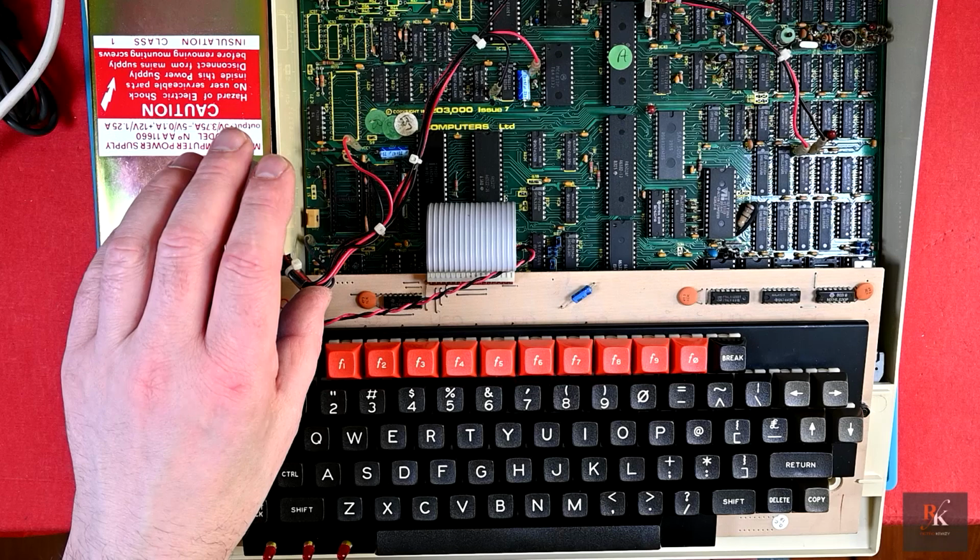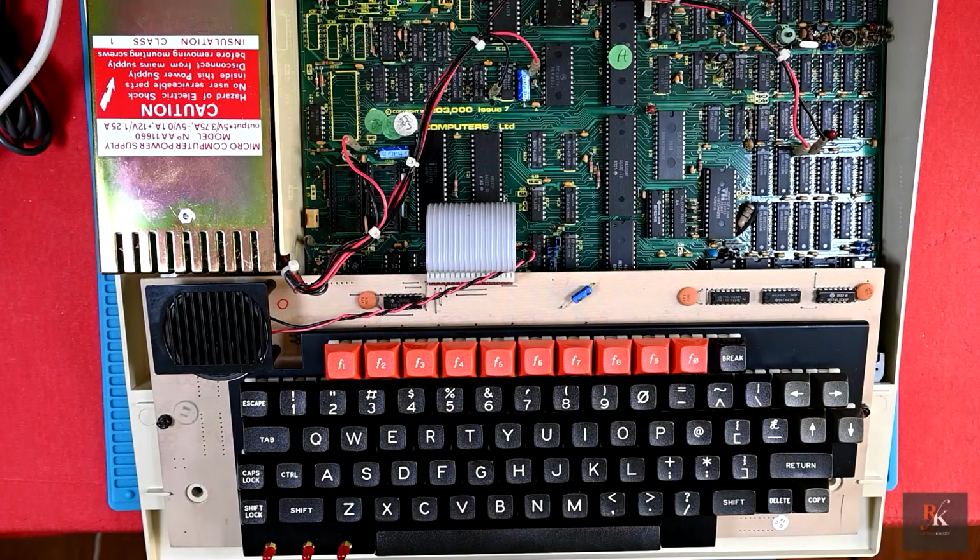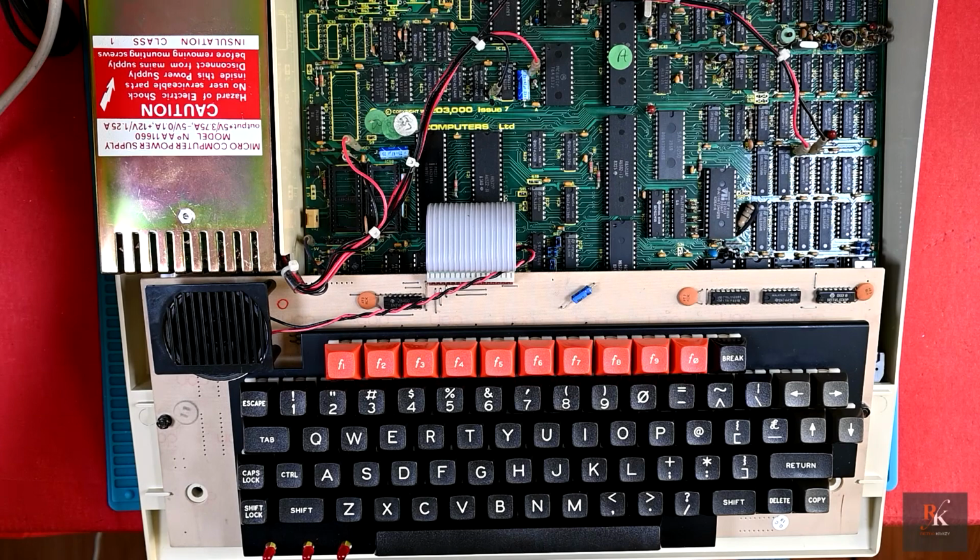And typically, yes, you need to actually fit this before you put the keyboard in. Hey, it happens. We live and learn, as they say. Every day's a school day. Right. I've got power in, power is on. I've got an RF cable connected. You can't actually see it, can you? Okay, I've got an RF cable connected to the monitor. All that's left to do is power on and see what happens.